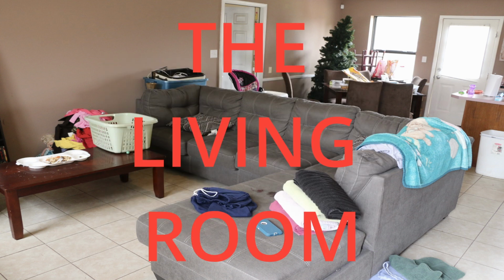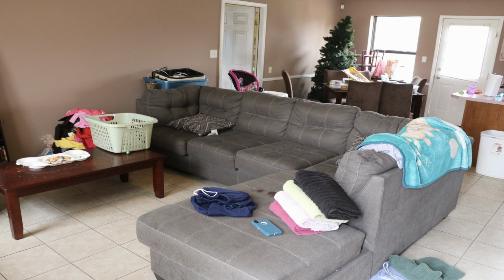So we're going to start off this new I Spy segment with a picture from the living room. So let's get into it. And I guess you'll probably post this picture to go with it. But it's a picture of the living room with the couch and the table in the background and some other stuff. But you go first.